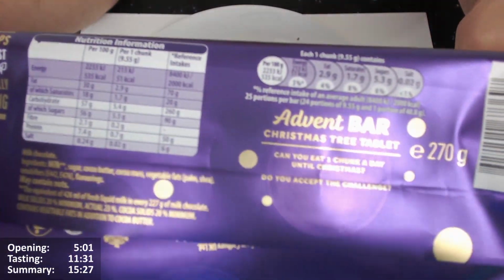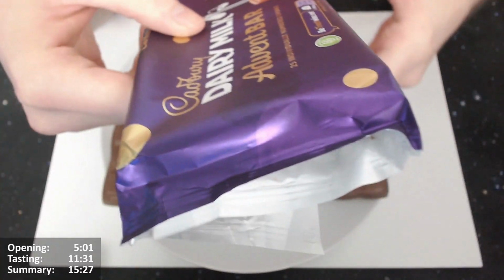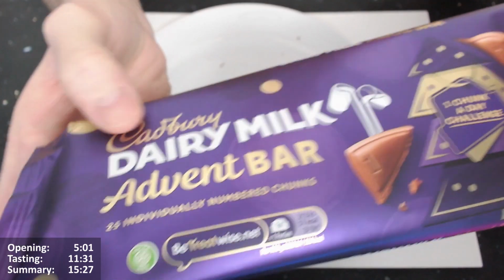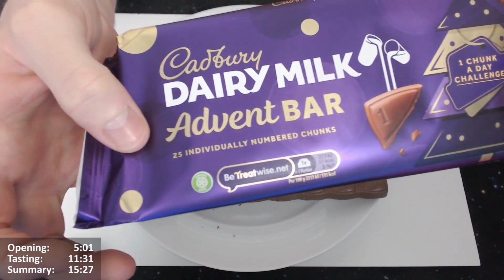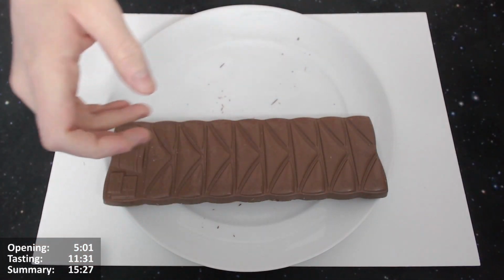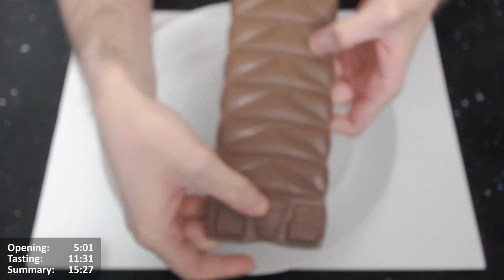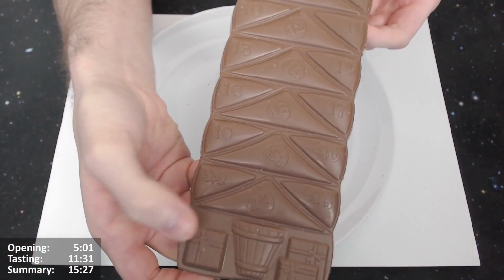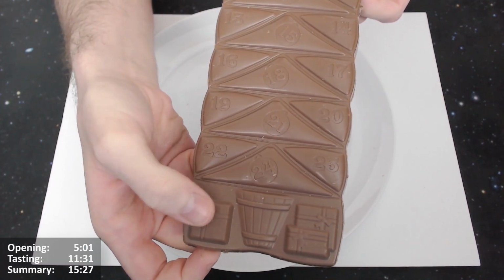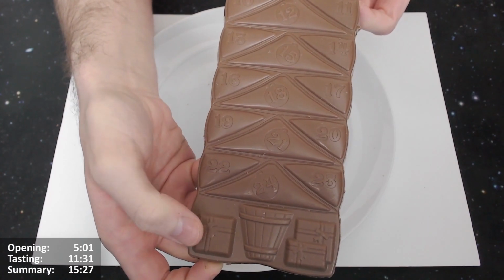Did it say it there? It says one chunk a day until Christmas. But it does say there 25 individually numbered chunks. Well, that's not right either, because basically that one isn't numbered, is it? So it's not actually right. There isn't actually 25 individually numbered chunks. If you want to be pedantic about it, which I'm going to be, there's only 24 individually numbered chunks, with the last one not actually being numbered.